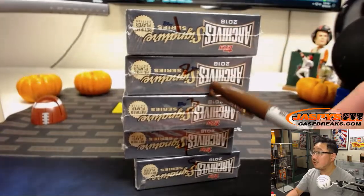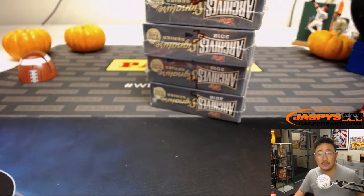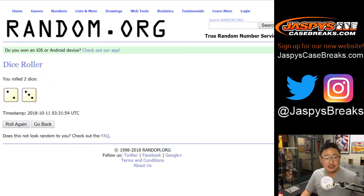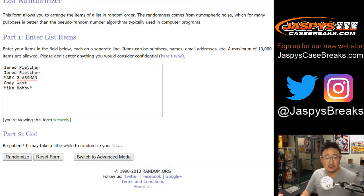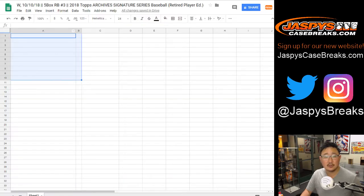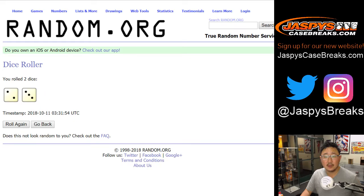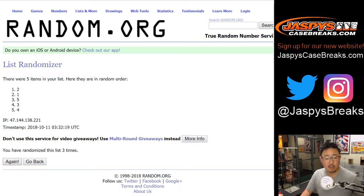All right, so we've got it marked 1, 2, 3, 4, 5. And now let's go back to random.org. And let's randomize each list, 2 and a 3, 5 times for the 5 boxes. 1, 2, 3, 4, and 5. We got Cody, Mike, Jared, Mark, and Jared. Five times for the 5 boxes. 1, 2, 3, 4, and 5. 4, 2, 1, 3, 5.